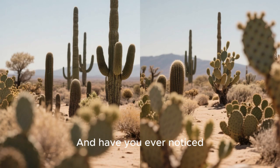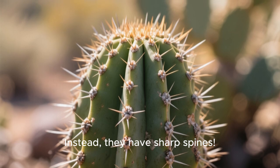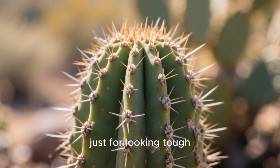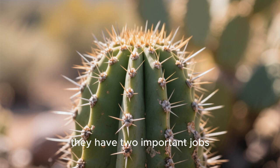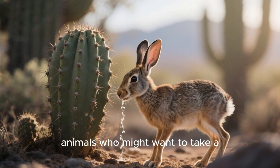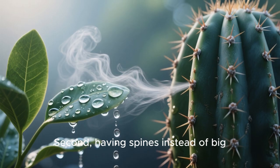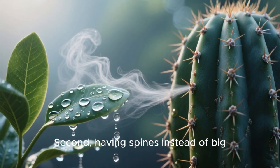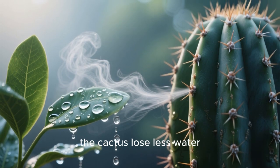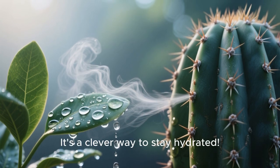And have you ever noticed that cacti don't have leaves? Instead, they have sharp spines. These spines aren't just for looking tough. They have two important jobs. First, they protect the cactus from thirsty animals who might want to take a bite and steal its water. Second, having spines instead of big, flat leaves helps the cactus lose less water to the hot desert air. It's a clever way to stay hydrated.